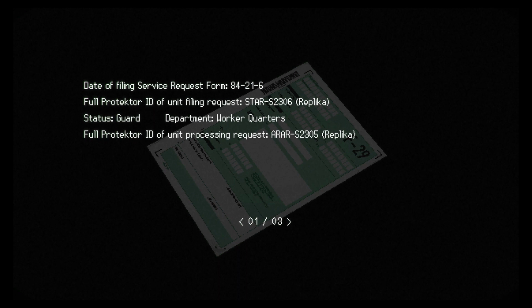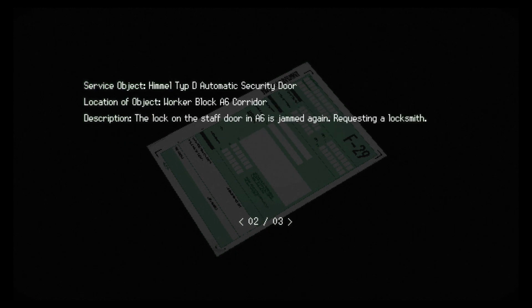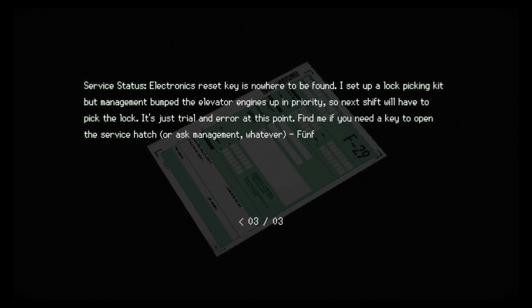Service request form F29. Data filing service request 8484216. Full protector ID of unit filing request star S2306. We met her. Status guard, department working quarters. Full protector ID of unit processing unit RR 5 replica. Service object Himmel Type D automatic security door. Location of object worker block A6 corridor. The lock on the staff door in A6 is jammed again, requesting a locksmith. Service status, electronics reset keys nowhere to be found. I set up a lockpicking kit, but management bumped the elevator engines up in priority, so next shift we'll have to pick the lock. It's just trial and error at this point. Find me if you need a key to open the service hatch, or ask management, whatever.